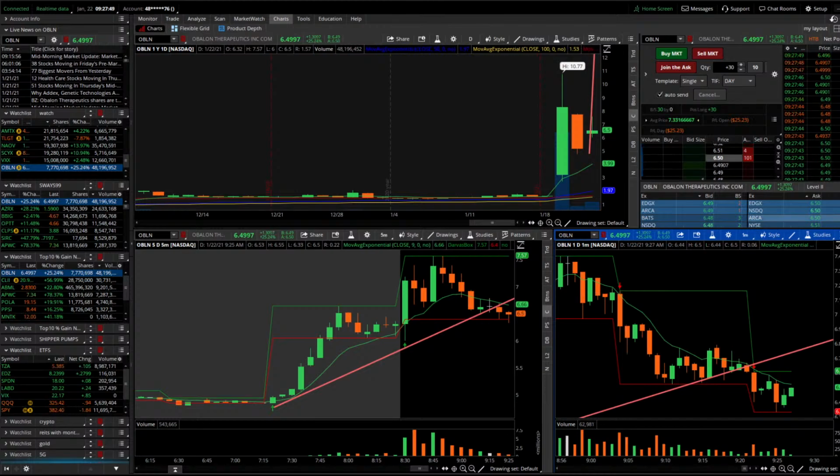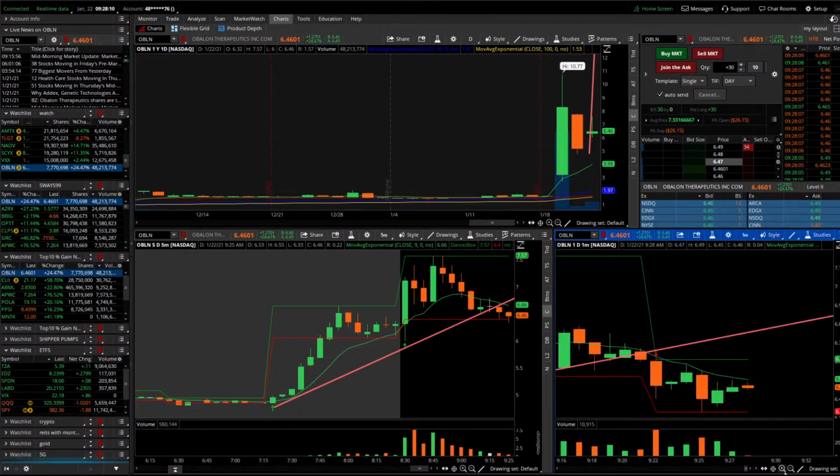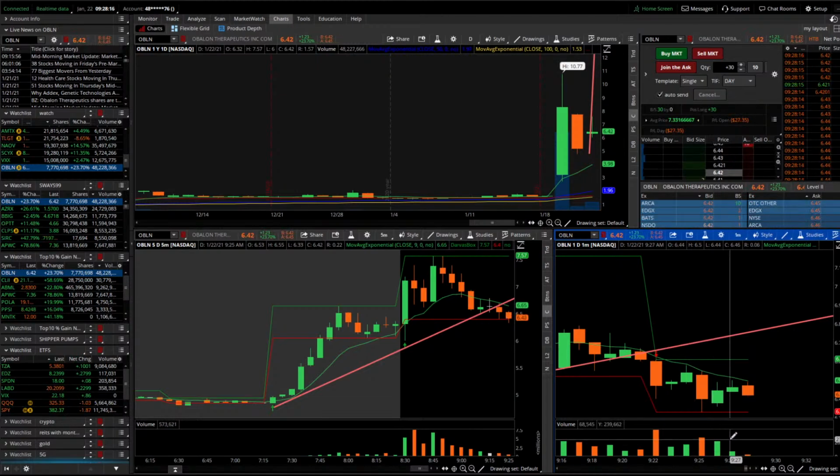See how, look at this resistance. Look at all these sellers on the ask there trying to hold it down to 650. See if we can get back over 650, because we finally did get some buying volume that outweighed the selling. But like I said, that could have been just shorts covering.